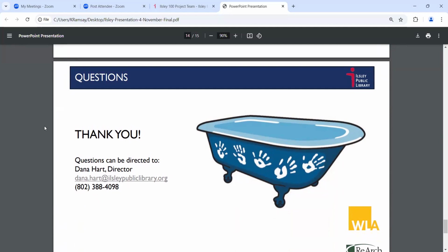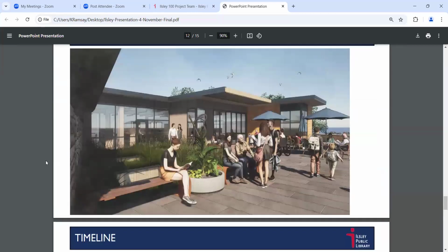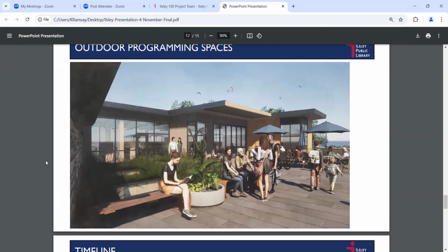Dana, do you want me to scroll back just to the exterior? We're very excited that the programming space, as Dana has mentioned, is really critically important to being functional and usable throughout the year. We have a palette there of the floor surface of that outdoor space, which will be almost like a stone tile sitting on a tray system. It's elevated so that the water goes through it, and that water is then collected through internal drains and out into the storm system. So I just wanted to point that out as well.